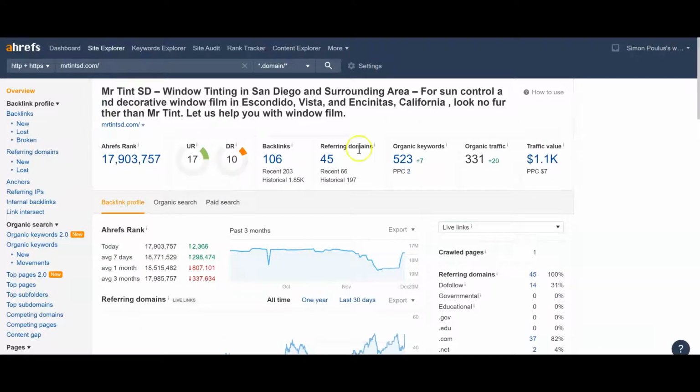Coming through to these guys, Mr. Tint, 106 backlinks, 45 referring domains. I want to point out this would be very easy for us to beat, or for you to beat. Now, organic keywords have actually got more, but because their SEO isn't as advanced as the last guy, they're only pulling in, and we saw they're on the bottom of page one, but they're still bringing in over 300 clicks per month. So it's really, really valuable. So that's two of the tips, content and backlinks, and they affect your website's ranking directly.